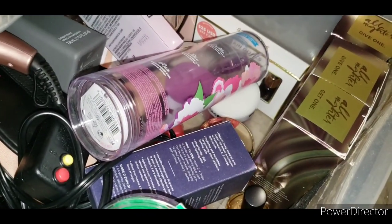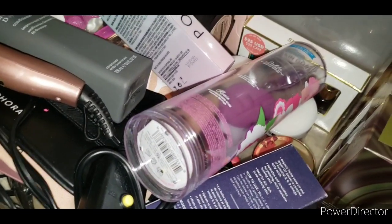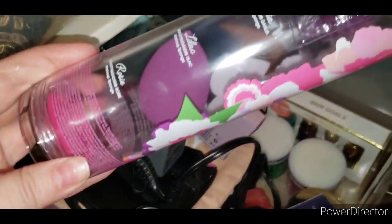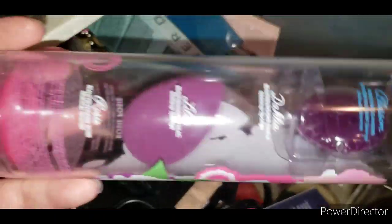If you don't have that, just baby shampoo or mild shampoo will clean it out, or even dish soap. But then again, dish soap sometimes is a little rough on the beauty blender, and it could rip. So just be careful washing them.